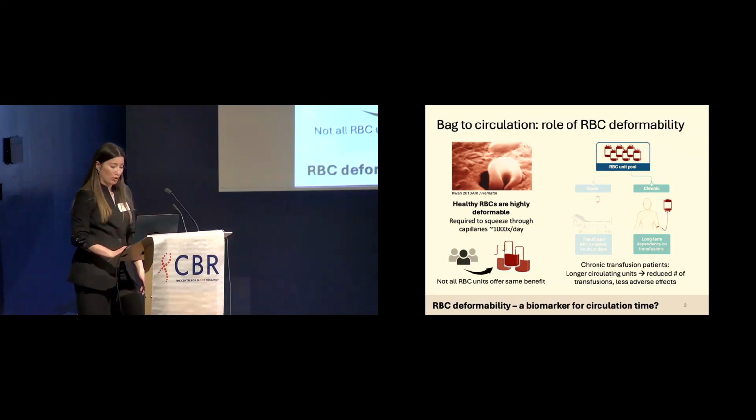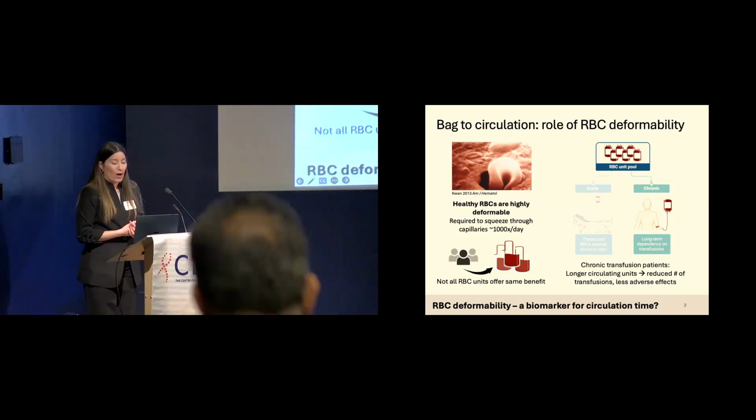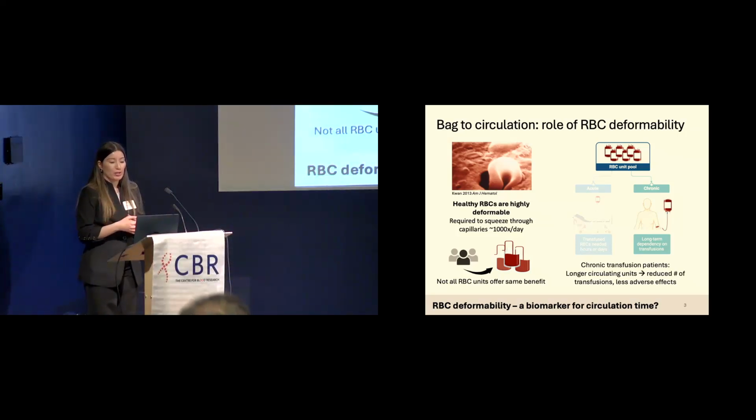So when we end up with a very heterogeneous pool of red blood cells, what does it mean for different patient populations? When we talk about chronic transfusion patients in particular, the ones that have repeat transfusions, perhaps even lifelong transfusions, how do we ensure that we give them the longer circulating units? And since we know that deformability is important for red blood cell function, can it potentially perform as a biophysical marker for the circulation time?